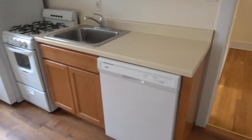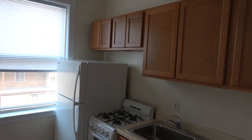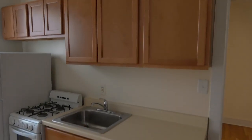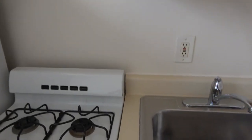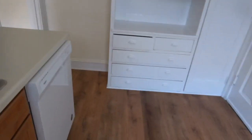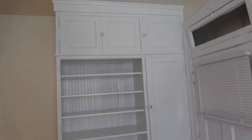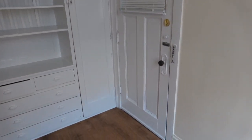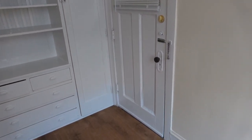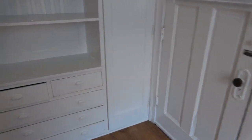I'll go down the bottom first. And then nice new cabinetry. It has the dishwasher. There's an outlet. If I walk towards the stove, let's say, you get a shot of the dishwasher and then the built-in storage. And again, the back door is enclosed, so it's locked at the bottom of the stairs. At the bottom of the stairs is storage and laundry.